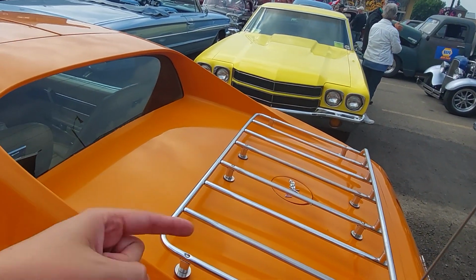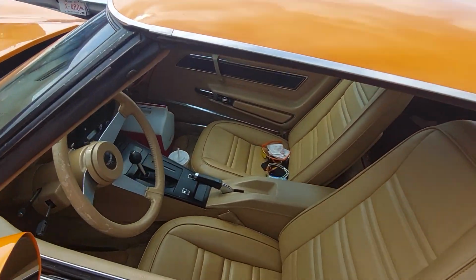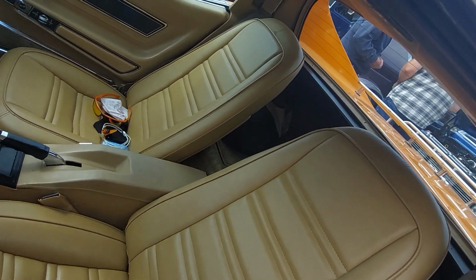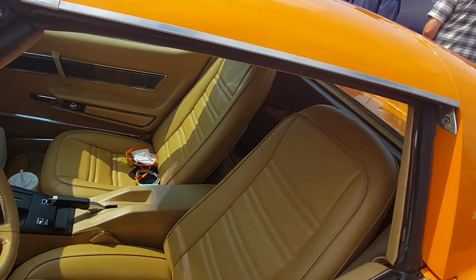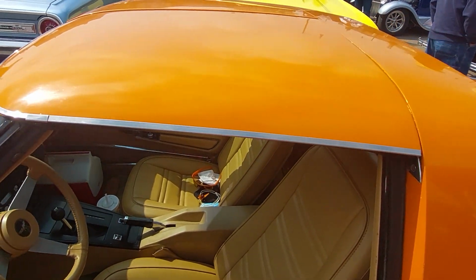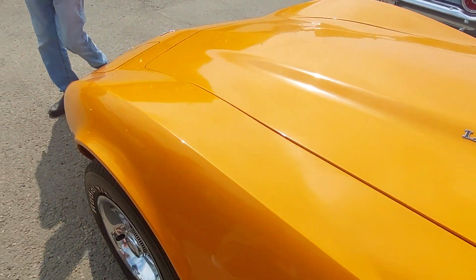How you access the back area of it actually is, well, you can tell it's a little opening. Like there's no back seat or anything, right? It's just a 2-seater and there's nothing there. And so that's how you get to the stuff in the back. Very, very cool. Don't see too many of these.